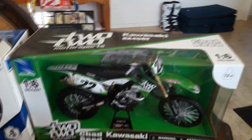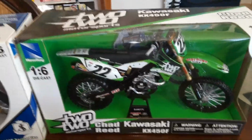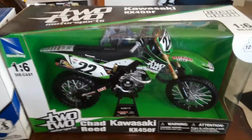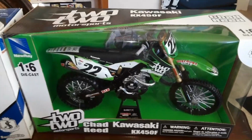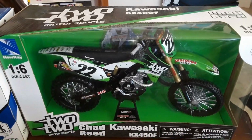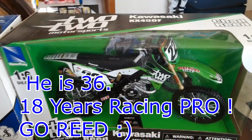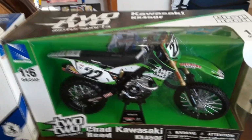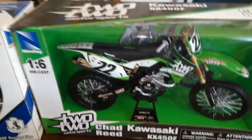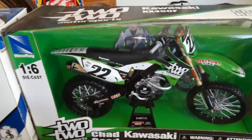Let's do it. Okay, guys, on to the Kawasakis. Everybody who knows dirt bikes knows Chad Reed. Got the big 1/6 scale Chad Reed. Love it. He's still racing. It's 2019, guys. This guy's been racing since he was, I think, 19 years old. He's 35, 36, I can't remember. But he's still racing, doing really good. And heck, 35, 36 is not that old, really. Maybe for supercross it is, but he's still hanging in there.